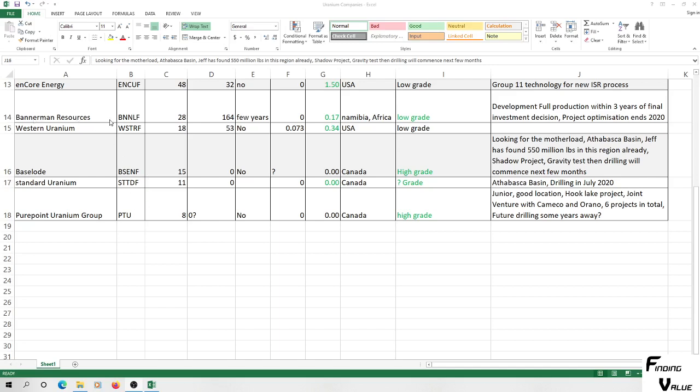Then we've got Bannerman Resources. This one's kind of dumbfounding here. It's BNNLF. We've got a 28 million market cap with 164 million pounds in the ground, 17 cents per pound, low grade in Africa. They're in the optimization ends in 2020, so they're 3 years away from development of full production. I don't know why this one's so cheap.